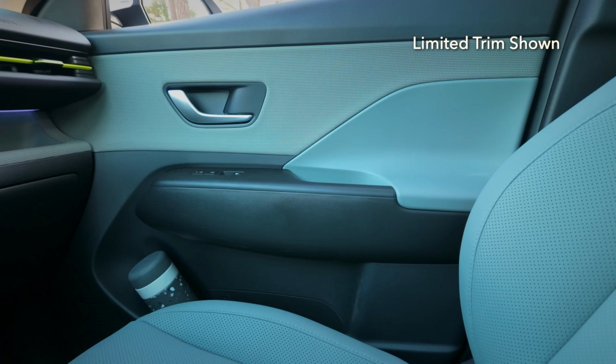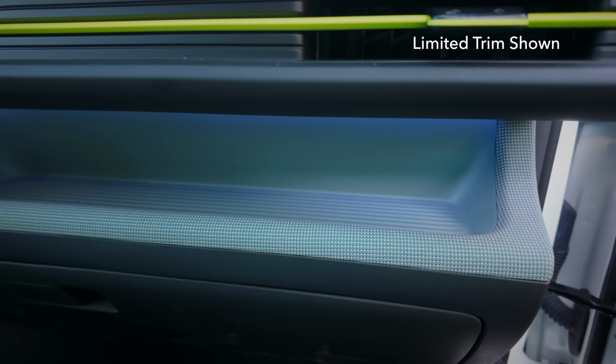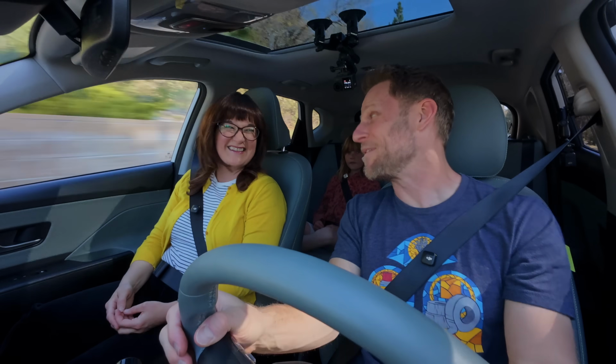So there is one available in an EV-specific spec. If I spill matcha all over it, I can just wipe it off again. It's not just wipeable, it's EV wipeable.